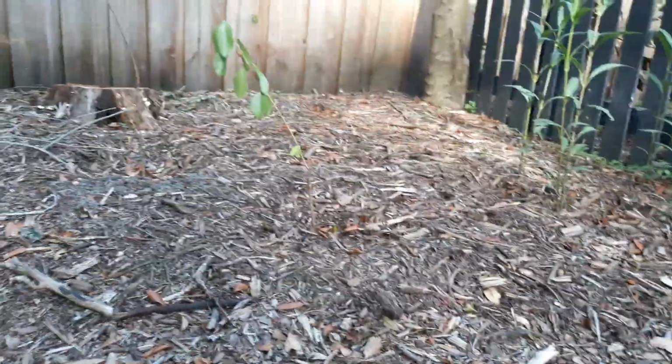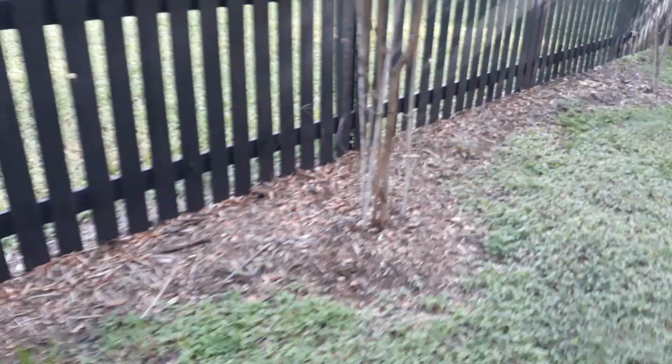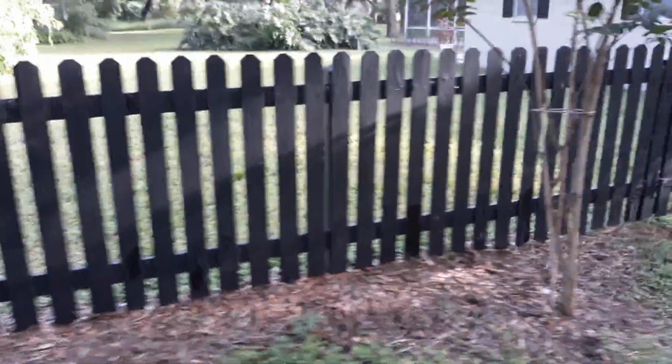But yeah, I've taken advantage of that, and I also have a chipper, so I don't even really throw out yard waste too often. I'll chip it up, or if it's big enough, we'll burn it in the wintertime in our fireplace, or when we have a fire outside. Anyways, I'm going to head out to my backyard, and this is more where I have a lot more edibles.